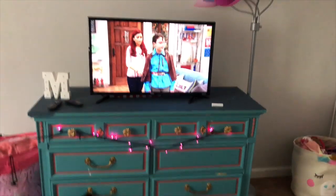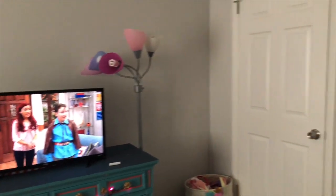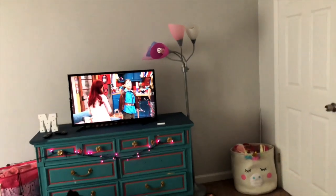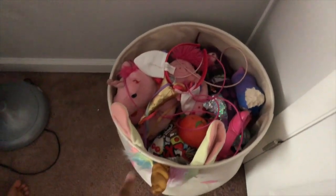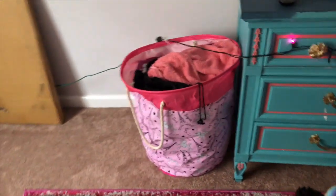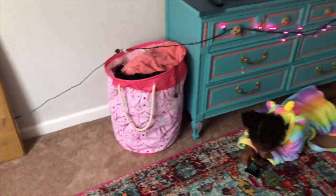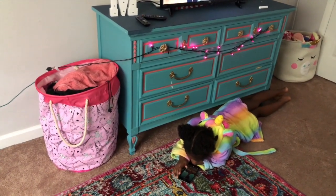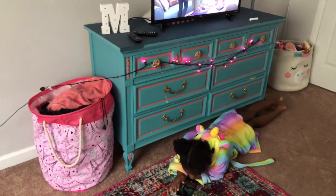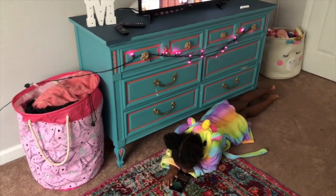Then guys, we have the issue of lighting. I'm thinking about calling Phil to get a light fixture installed. That way we don't have to have a lamp in here. And then we need some toy storage ideas. So this is just teddy bears and miscellaneous stuff, but I hate looking at it. And then over here we have her laundry. So I would like some laundry and toy options for storage where you can't see what's inside of it, because I feel like that helps to make a room look a lot cleaner.